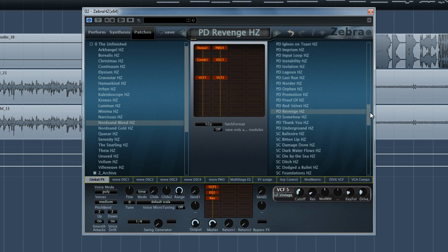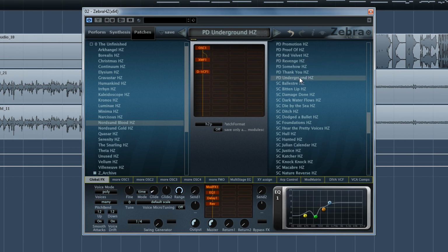Fun modulation on that one. Revenge. And I have to say, this has been an incredibly rewarding sound set to make.